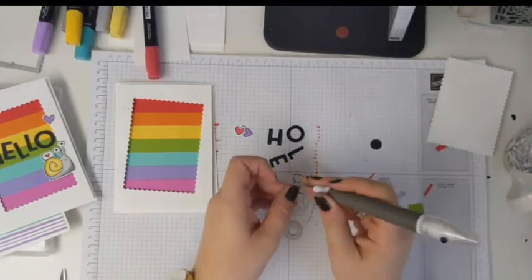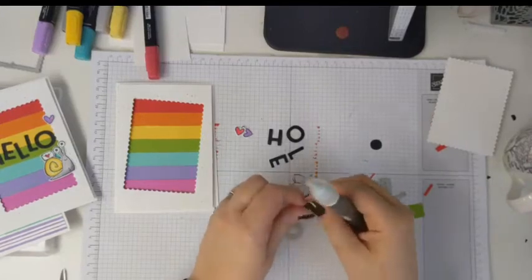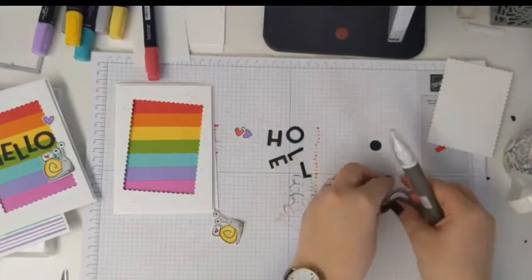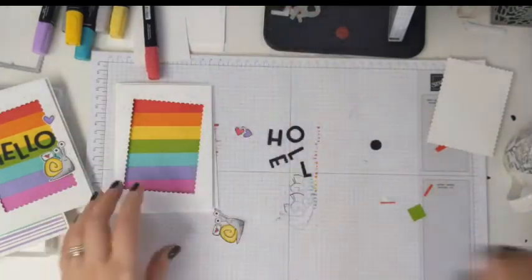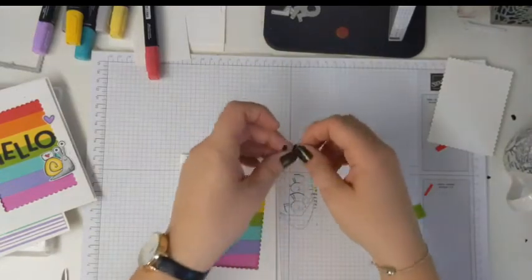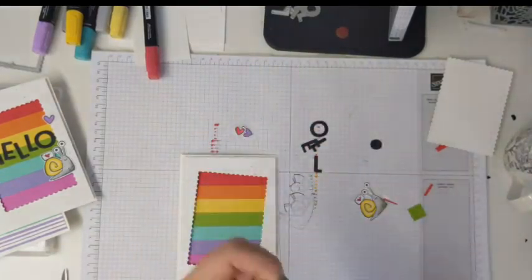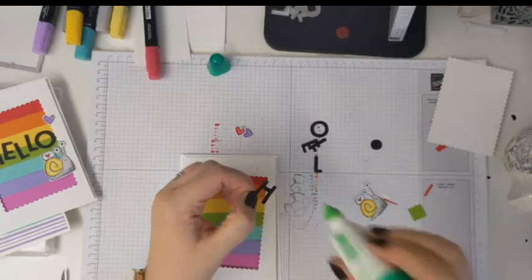Okay, so hello is our one word for our card today. Now, let me just pop my dies to one side so that I don't lose them. And we can now start to put our card together. So for these, I'm just going to add a little bit of Tombow on the back.